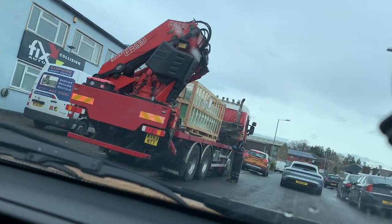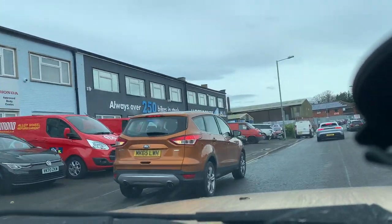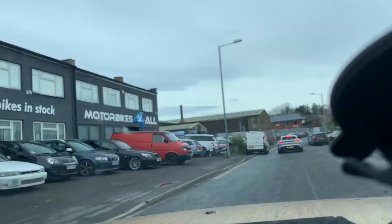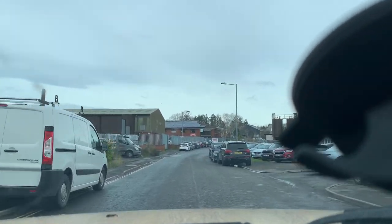So we're on the way in now, and there's a guy in a Taycan 4S, and he had a right good look at the California. So there you go.